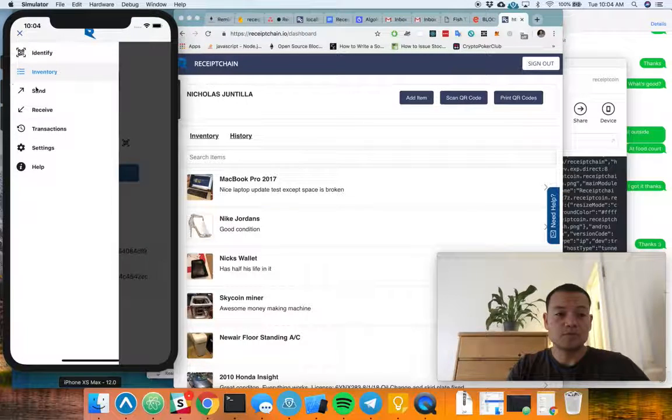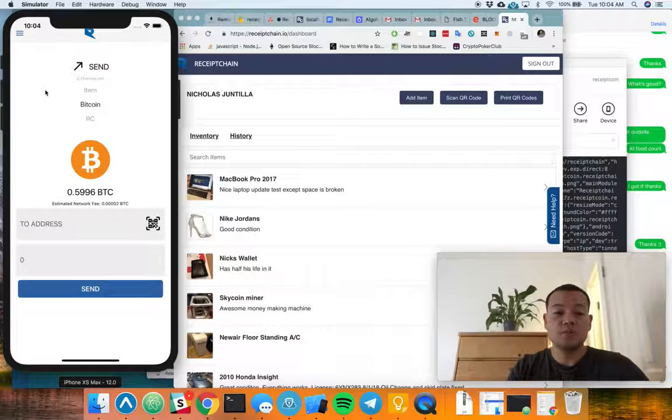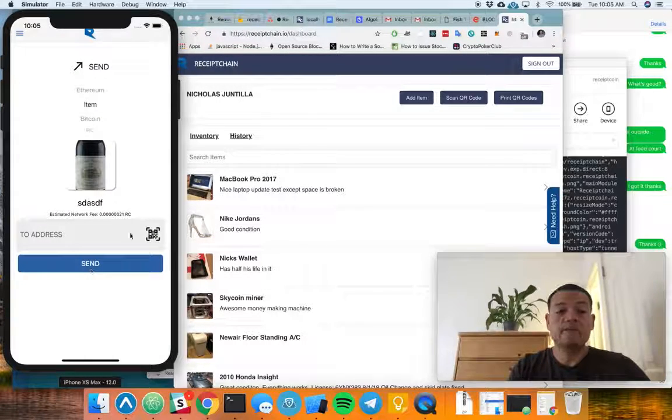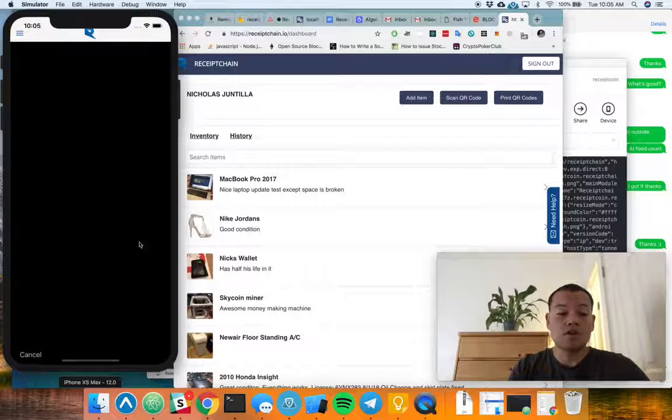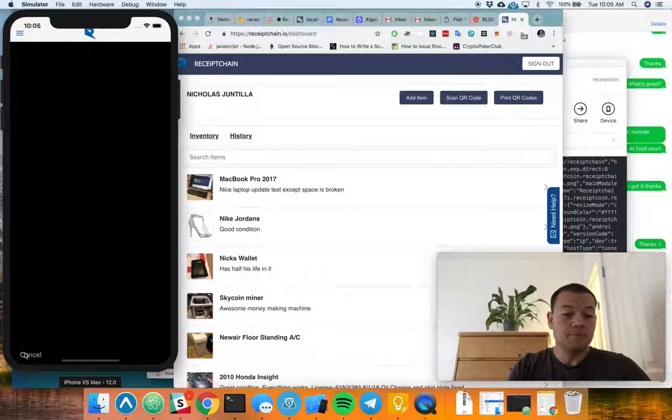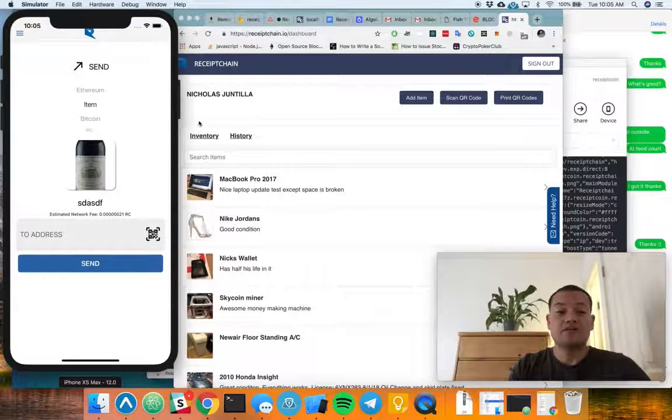And so this software, the ReceiptChain software, is designed to help people use this technology, so that if I wanted to send this bottle of wine, I would go to Item, Send, click the bottle of wine, and scan the person's QR code. This is a simulator, so there's no scanner. Scan the person's QR code, and then I would send it to them.